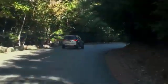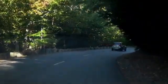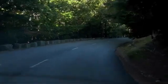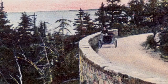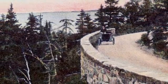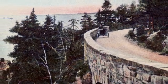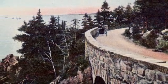Perhaps the best way to experience the natural beauty Acadia National Park has to offer is to travel its famous Loop Road. Known as Rockefeller's $4 million road, it was proposed and constructed in the 1930s to give motorized visitors access to the island's eastern shore.